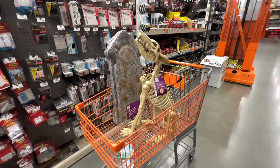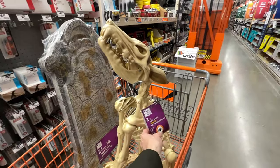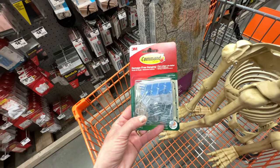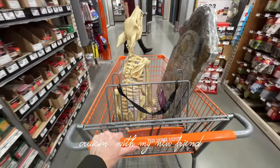I couldn't resist a couple more spooky details for our front porch makeover, and check out this guy. I can't wait to see what my dog thinks of that. And we're gonna try out these command hooks for lights around the door frame. I'm so excited to see what these look like on our porch. Let's get home and get to work.